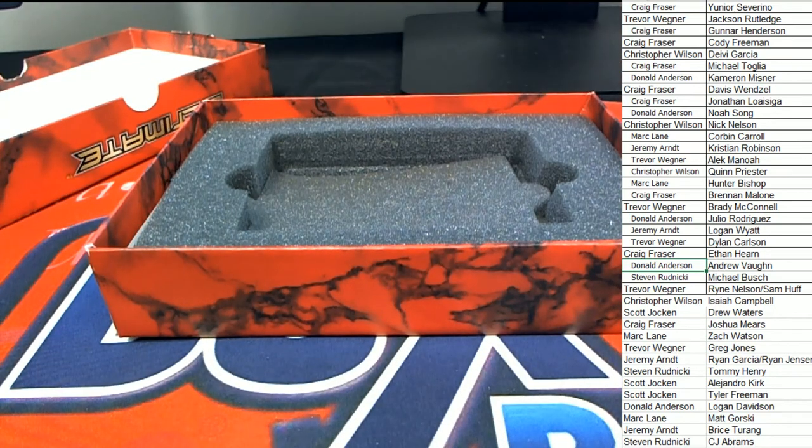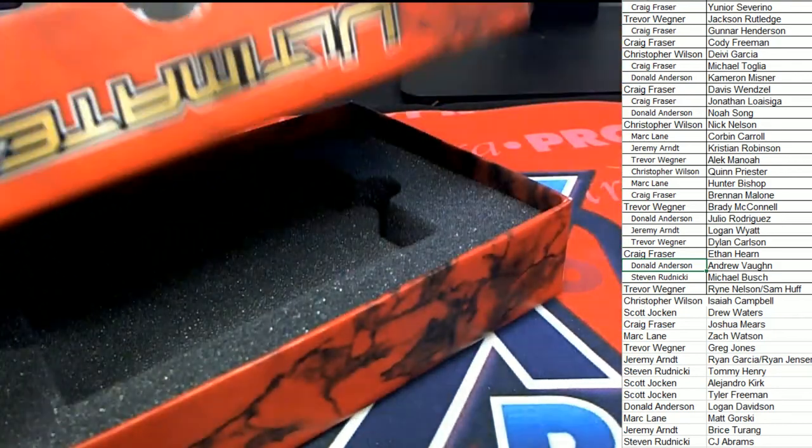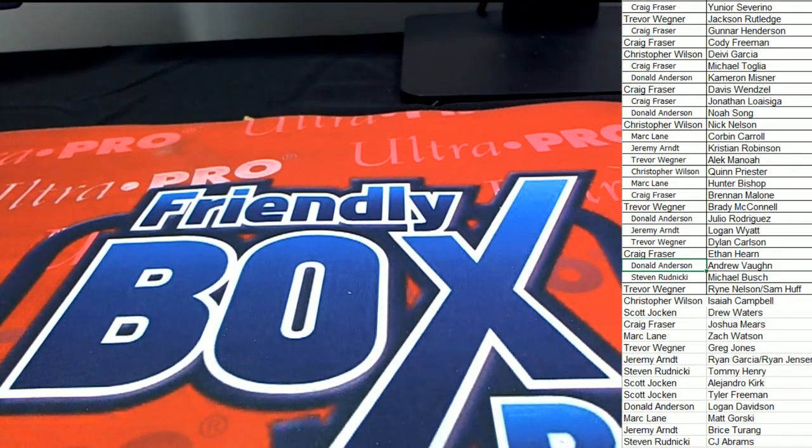And that is our Ultimate Baseball with 6 autographs and 15 spots. Ultimate.